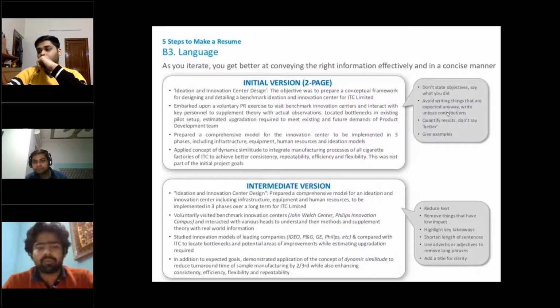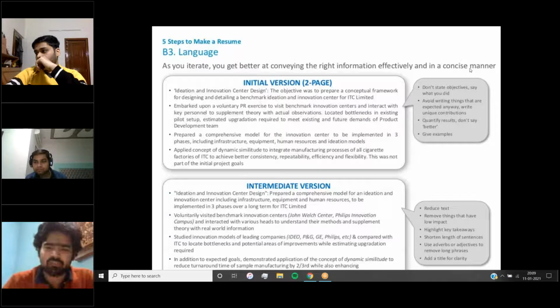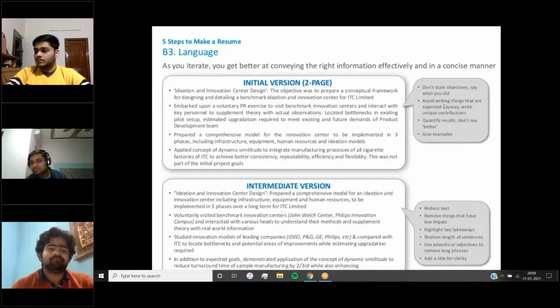Finally, in multiple iterations, you'll find some typical ways to shorten the length of sentences to make it more impactful by, say, removing adverbs, removing needless adjectives, and in general, trying to shorten things. So if you can't do it in the first turn, it's not a problem. You always make multiple iterations on the resume. Next slide, please.